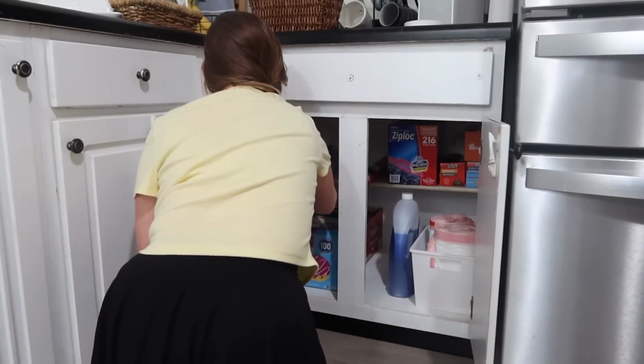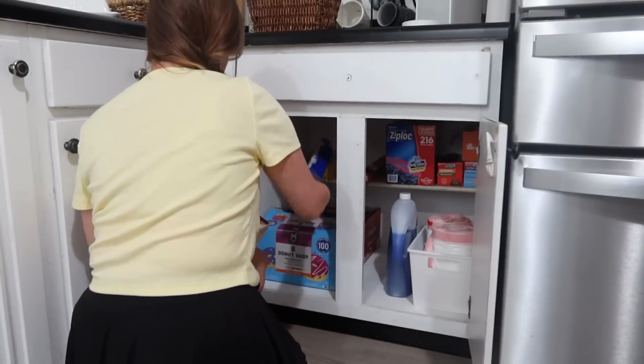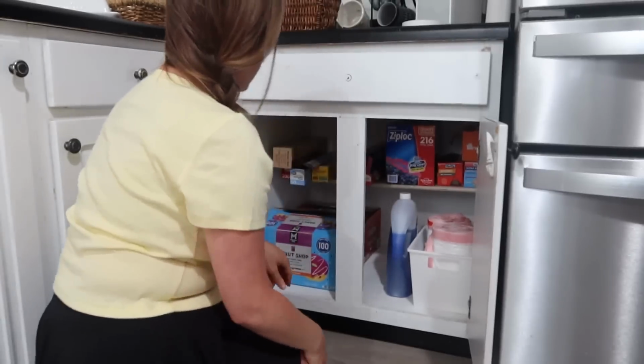My kitchen feels so much lighter. I feel like I can breathe in here again. And I did include a clip at the end of an overview of everything that I decluttered, and it's so satisfying to see.